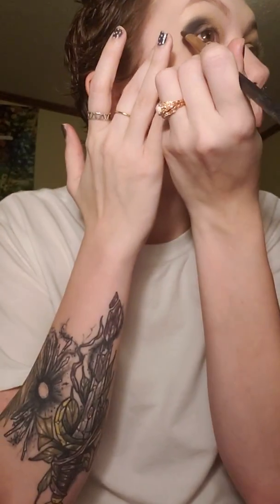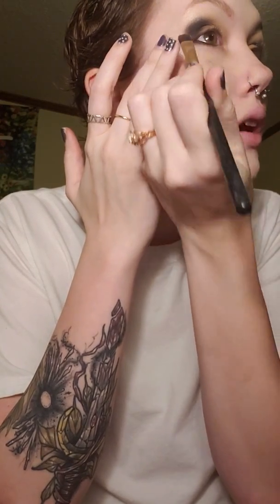I also like to use this brush, which is super thin, to bring the top and the bottom together and try to eliminate my crow's feet, and kind of give it that cut crease look. I'm gonna try to blend it out.